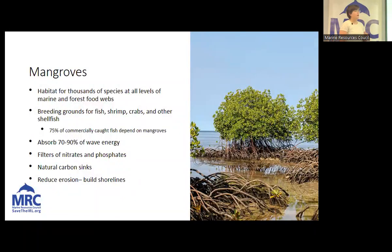So a big priority for us here is we have our state licensed mangrove nursery. We want to get those mangroves out on the shoreline. Mangroves are also a natural wave break. They absorb about 70 to 90% of our wave energy, and they reduce erosion on our shorelines. If mangroves were allowed to cover the entire IRL like they should, the Indian River Lagoon would not have an issue with sea level rise, because mangroves are actually able to keep up with sea level rise through sediment accretion and build shorelines.